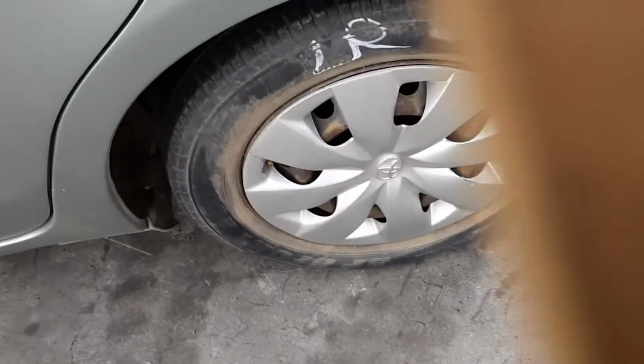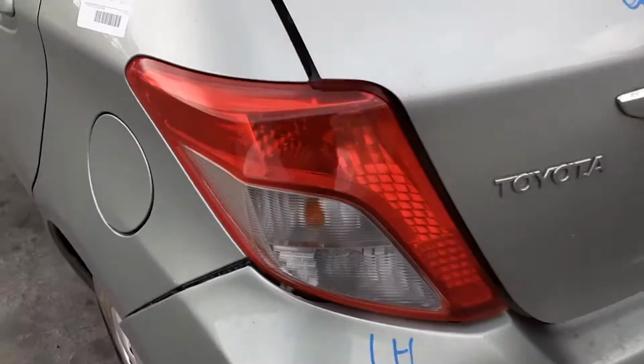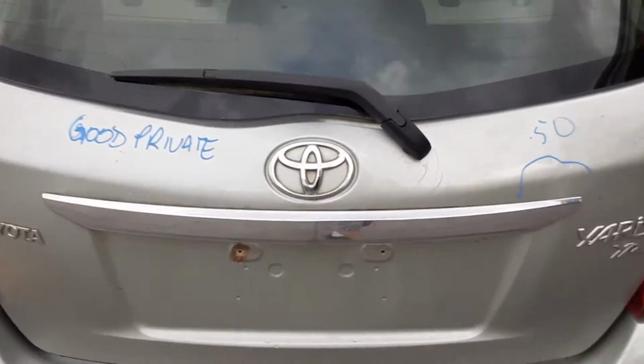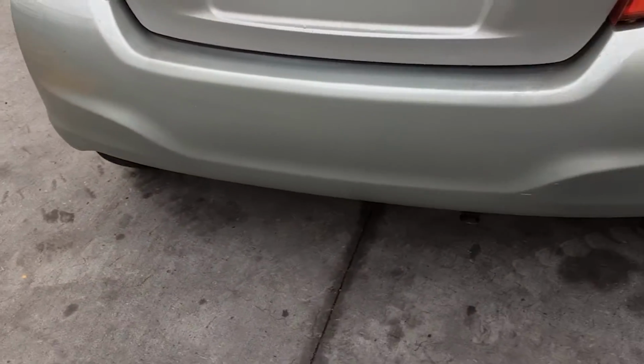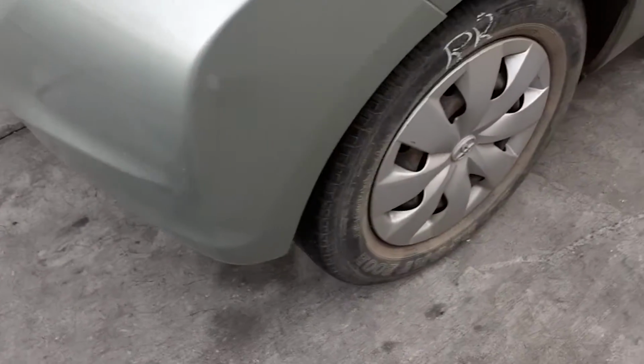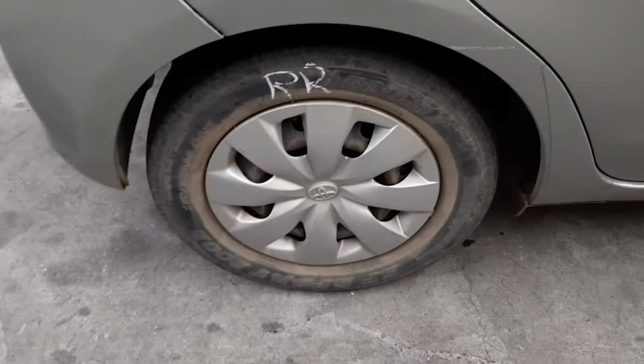Left rear 14-inch steel rim with a good tyre. Left-hand tail light. Tailgate's got a 1 minor dent. Tidy rear bumper cover. 14-inch right rear steel rim with a good tyre.